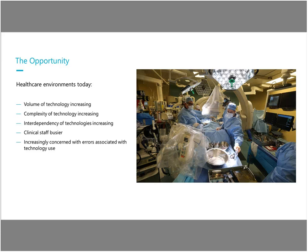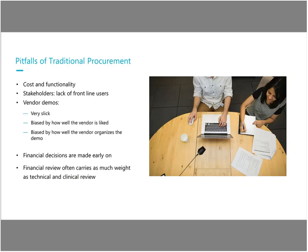And we need to also recognize that when we are looking to purchase a product, we can't look at it in isolation, because once we bring it into the environment, there's going to be a lot of interdependency of technologies with what we already have in the hospital. Also nowadays, clinical staff is busier than ever, which has implications as to how much cognitive attention they can devote to managing a product that might not be very user-friendly. And we are increasingly concerned with errors associated with technology use. So there is a huge risk associated with the purchase of new products.